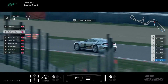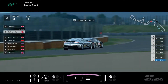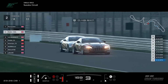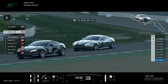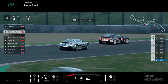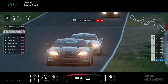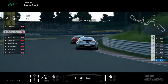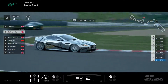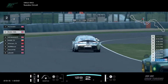Looks like Bullet has the superior pace and grip. Will he do an inside move? No. He's really sniffing the rear end of Rocker, letting Rocker know that Mr. James Bond is right behind him. License to kill. Oh. Bullet is forced to take another line.